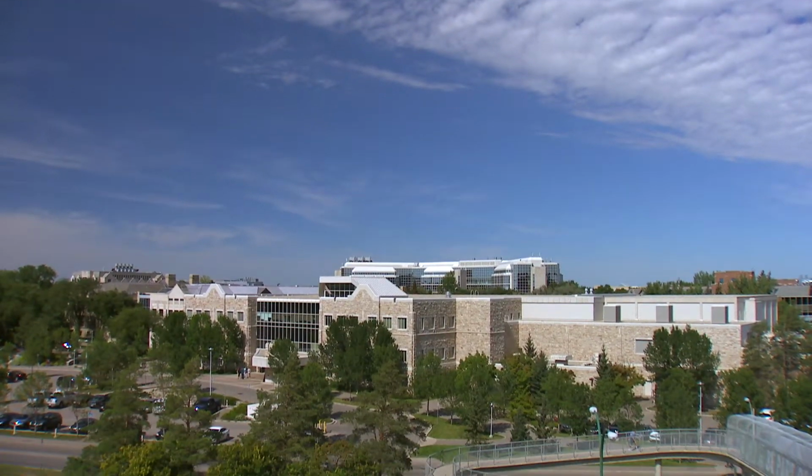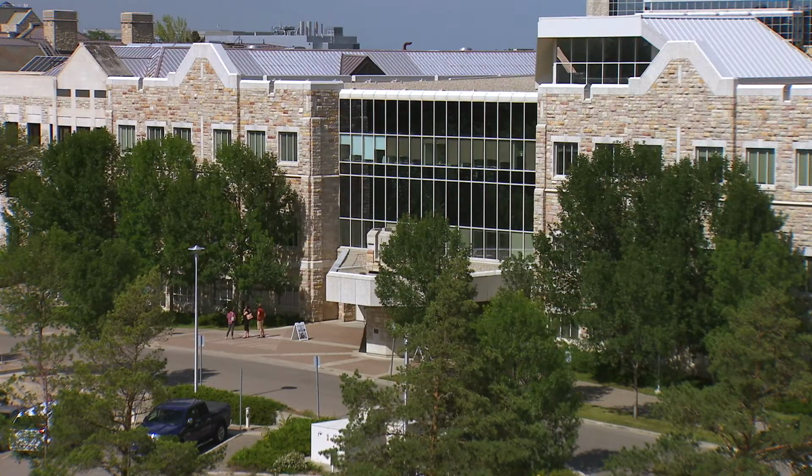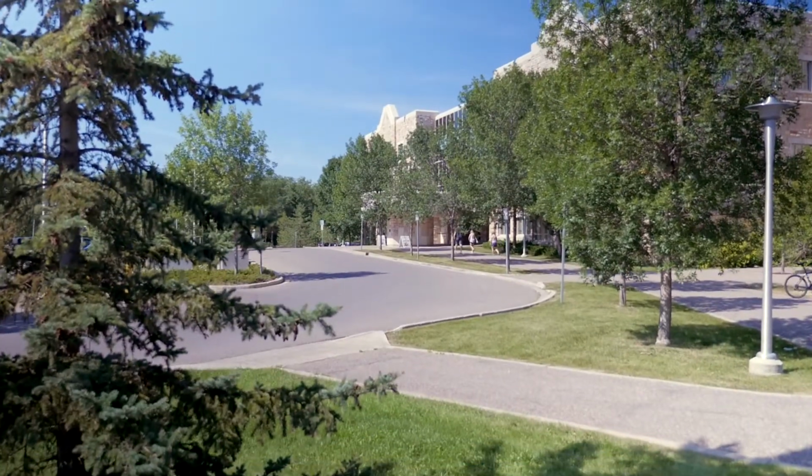In order to assess how the FAST program performed, participants came to the College of Kinesiology to be tested both before and after participating in the program. First, we tested everyone's strength.